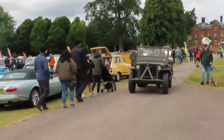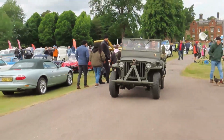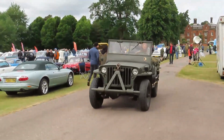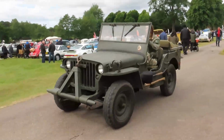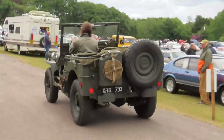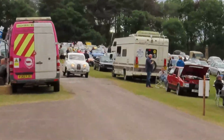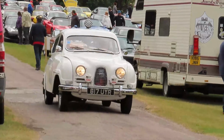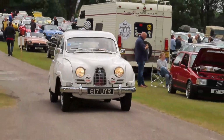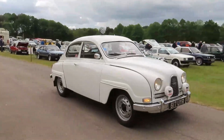For just during the war, actually I was going to say just post-war, but neither pre-war nor post-war is this wartime old Jeep, Willys Jeep. There's another really cool old car coming in now, a bullnose era Saab. Just behind me is the Saab 96, the estate version, but this is a really early production 3-cylinder 2-stroke car.